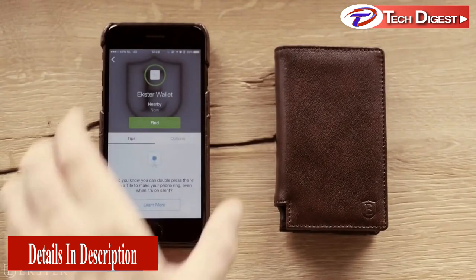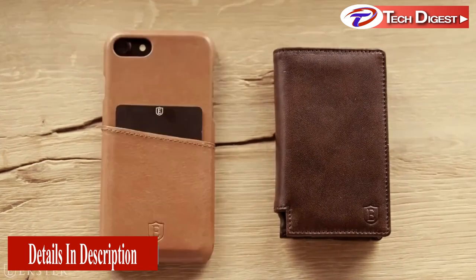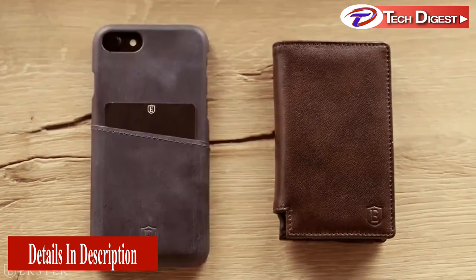Is all of this way too James Bond for you? Then settle for the Exter iPhone case, offering room for cards, cash, an extra SIM card, and a reset pin.